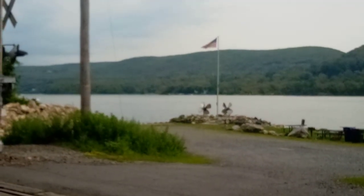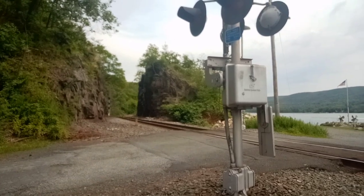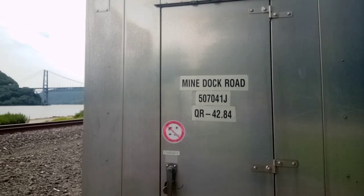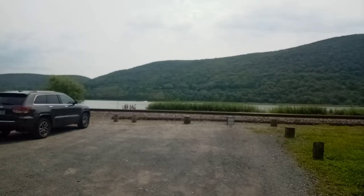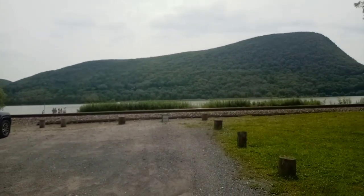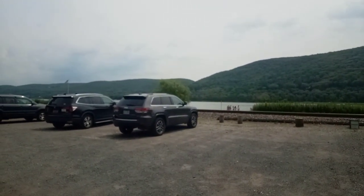P42 leader. CP43 on the river line. Alright, that was Amtrak 281 to Niagara Falls with a P42. I don't know how I keep doing that, but that was a nice welcome to Mindock.